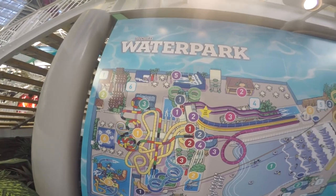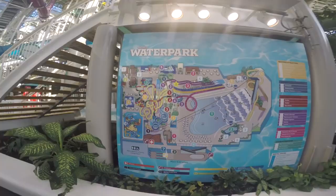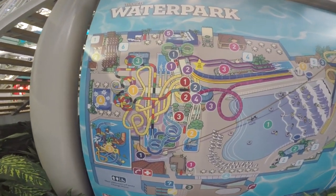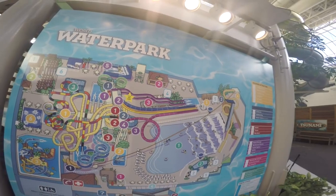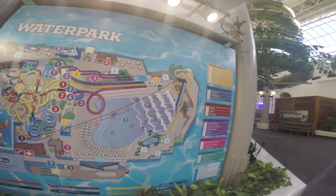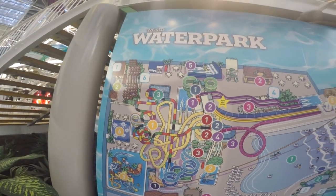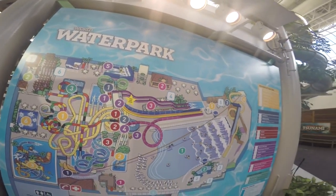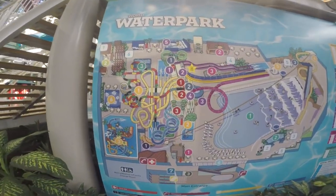While all the slides have different names and each stairway tells you to go up this stairway to get to this slide, unfortunately, unless you're really familiar with the water park, you have no idea which slide's which. I could not tell you which one is Nessie's Revenge and which one is Typhoon Twister. While I wish they had the signs with the names, I wish they would also have a picture of what that slide looked like so I would know, okay, I'm going up these stairs, I'm going to that one, that one there, that one in the picture.